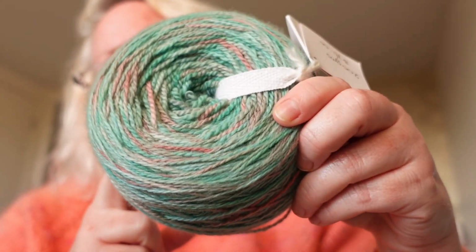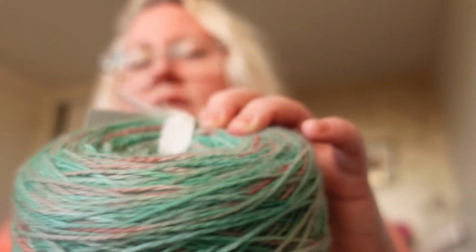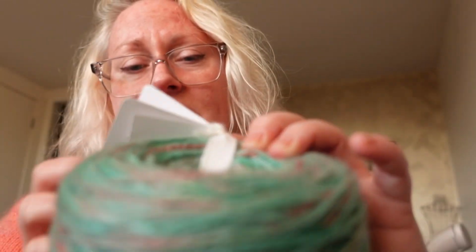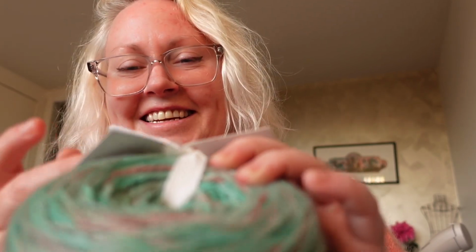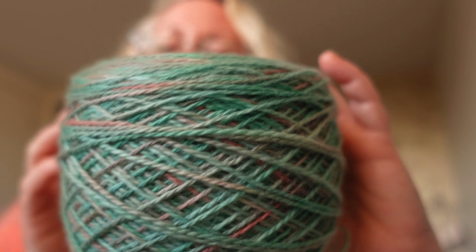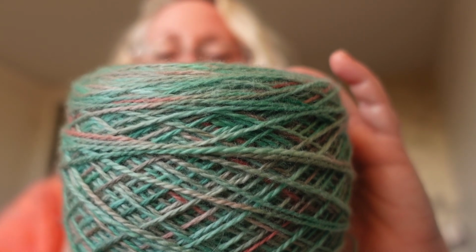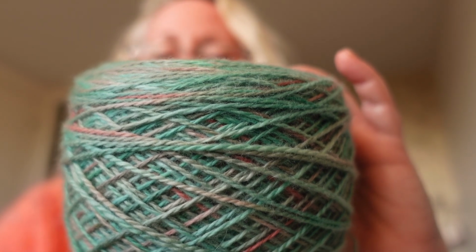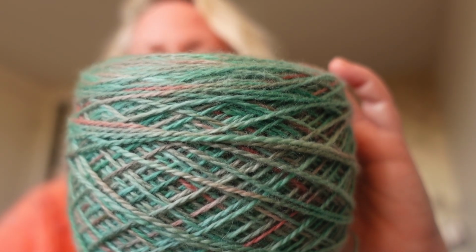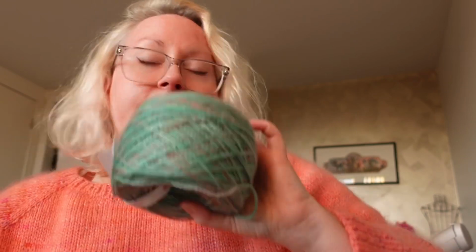It is just beautiful. And in case you missed it, or in case I've already cut out this information when I've edited, it's a 4-ply, approximately 400 meters per 100 grams, and the gauge is 28 stitches and 36 rows on 3.25mm needles. So yeah, that's beautiful. I have no idea what I'm going to make with it, but I couldn't walk away.